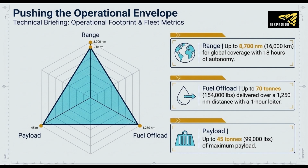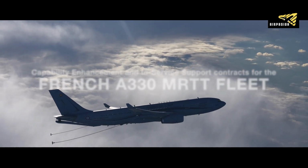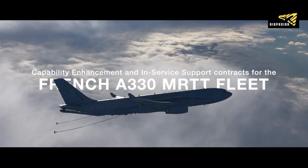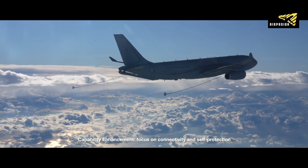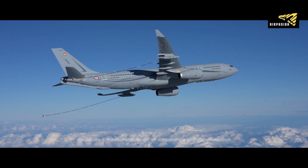Which sounds wild. Refueling another tanker might sound redundant. It does, but tactically, it extends your global reach almost indefinitely. Right. The aircraft already boasts up to 18 hours of autonomy and an 8,700 nautical mile range. But I want to go back to that fuel transfer rate you mentioned. The 3,600 kilograms per minute.